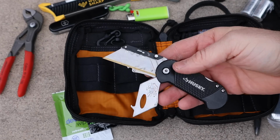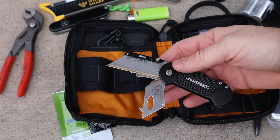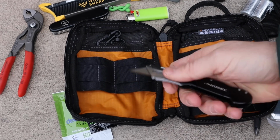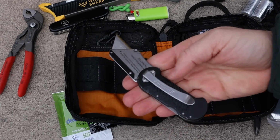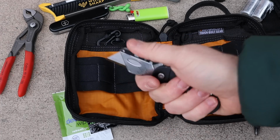You can do lots of different ones. Gerber makes a few really good ones. Sheffield has some really good ones. Just a simple utility knife. I like these a lot, this particular model, because I can get a full grip with my hand. I have a loop over deep ride pocket clip, lock back design, and it's really nice and thin. So I get full ergonomics on it.